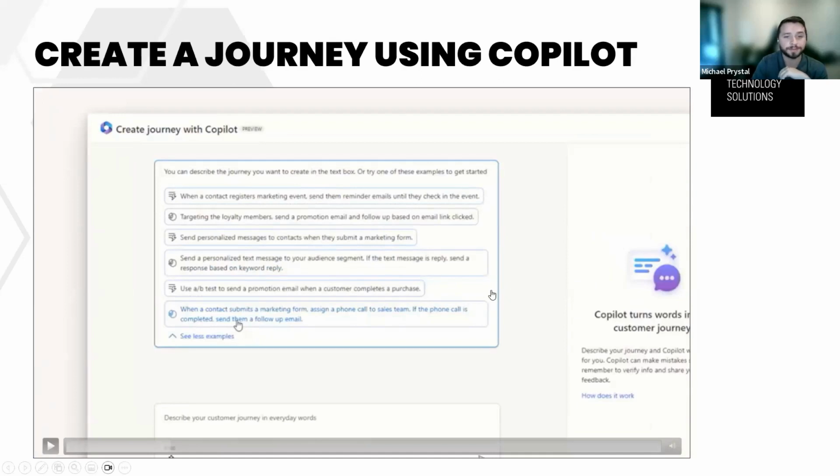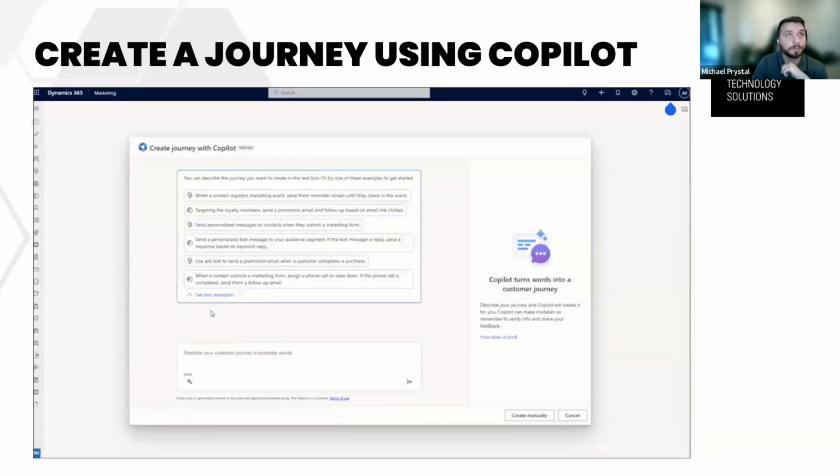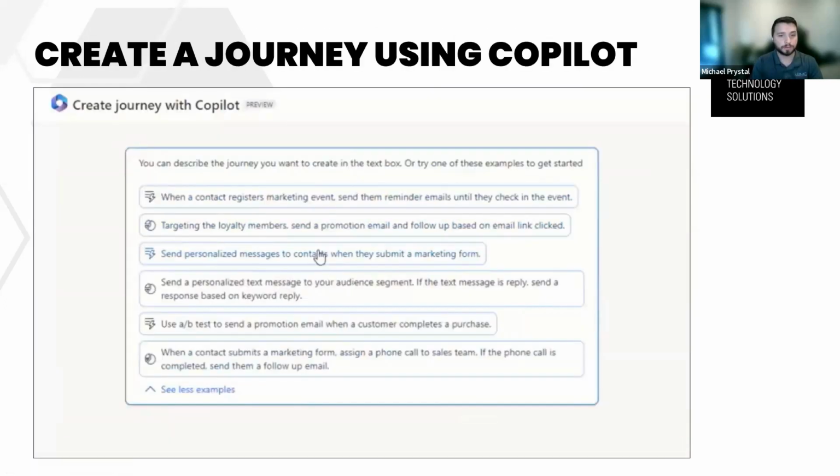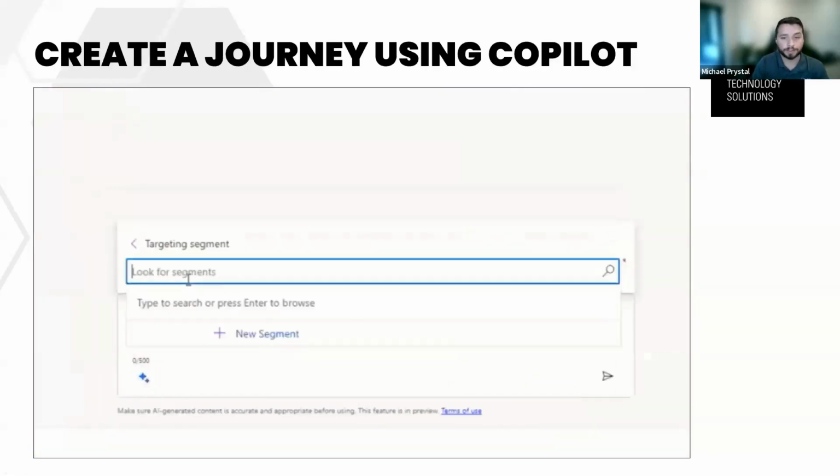Sorry, I don't know why that was going backwards. You can see the list of suggested journeys for inspiration right here. You could use the prompt guide for support, shown here.